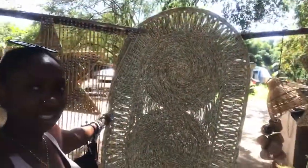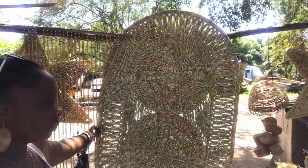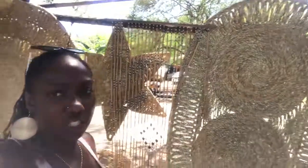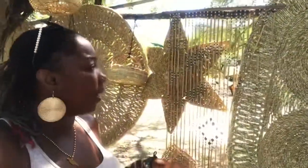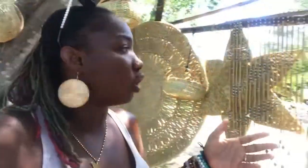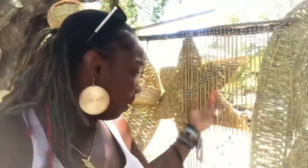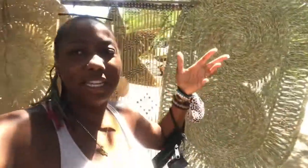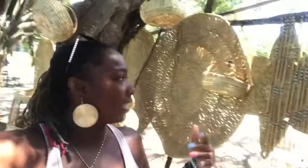So how much can someone get one of these for, these nice mats? Okay, so $9,000 or $10,000 Jamaican dollars, not bad at all. It's less than $100 US. So you can buy something nice like this to beautify your place and spice it up and let it look island-like, instead of buying all these things from China.